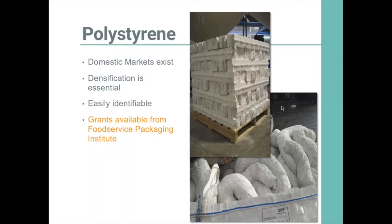Again, we don't have the ability to show capacity versus collection because there's so few players at the moment, but we do know that domestic markets exist. From what we've heard from a lot of those markets, they're not running at full capacity. They're somewhere between 70 and 80% for a lot of them. Densification is going to be essential because polystyrene is 90 to 95% air.